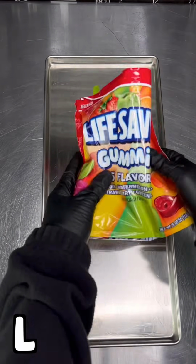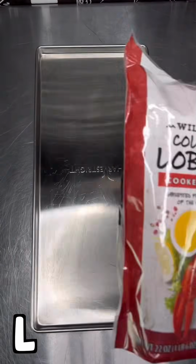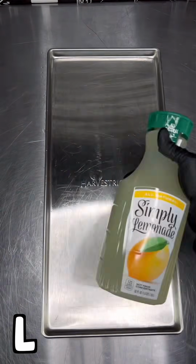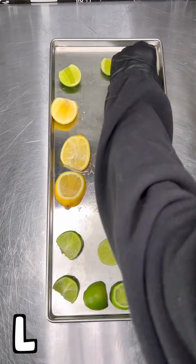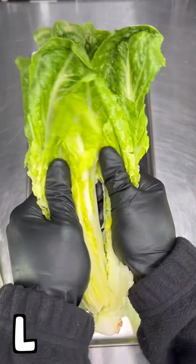The nastiest freeze dry ever. No, I'm not talking about the Lifesaver gummies. I'm talking about these lobsters. We also freeze dried lemonade, lemons and limes, and lettuce. Wait for the results. It's definitely worth it. We are freeze drying letter L of the alphabet. Come back for the next letter tomorrow.